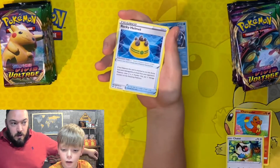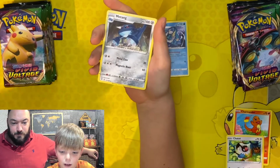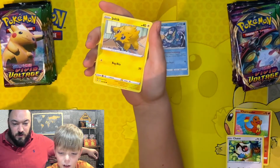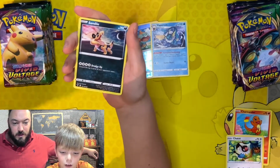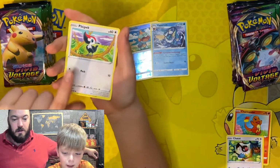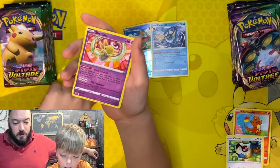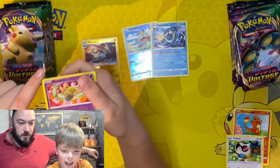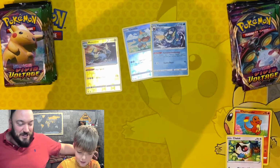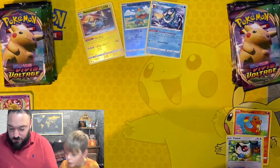3, 4. Right, come on. Lightning energy. A Rocky Helmet. Alistar. A Meowth, a Ferroseed, Joltik, a Sandile, Pikipede, Mantyke, Electric, and a Shedinja. What? Normally your pronunciation of some of these cards is alright, but I think he was way off then. Going, because we've got a lot of cards to go through.